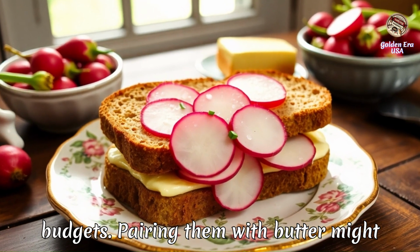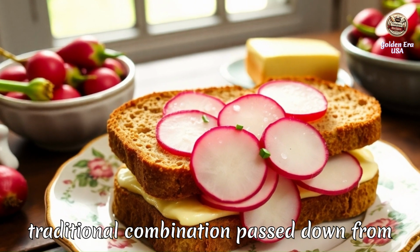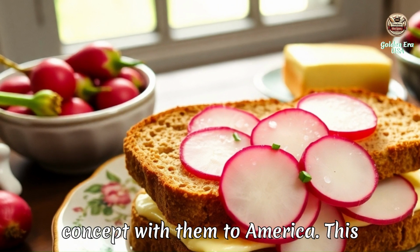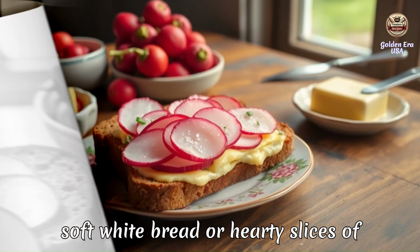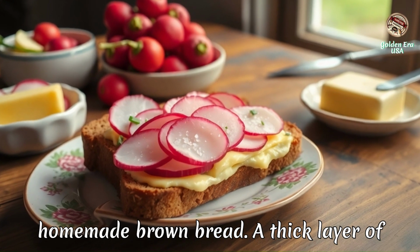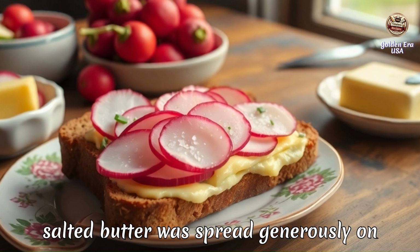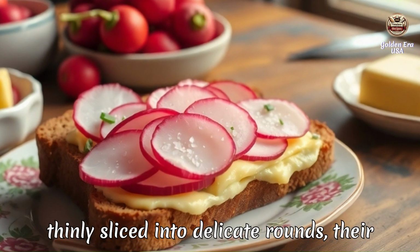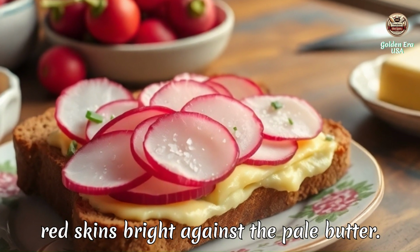Pairing them with butter might sound odd at first, but it was a traditional combination passed down from European immigrants who brought the concept with them to America. This sandwich was usually made with fresh, soft white bread or hearty slices of homemade brown bread. A thick layer of salted butter was spread generously on each slice. Then came the radishes, thinly sliced into delicate rounds, their red skins bright against the pale butter.